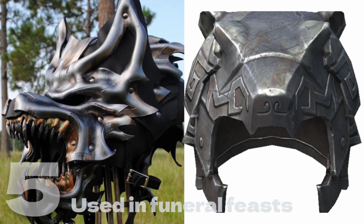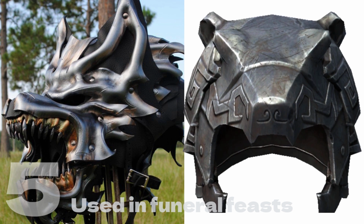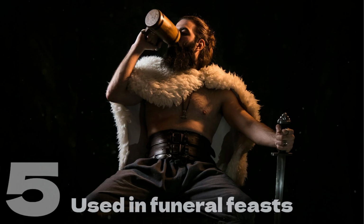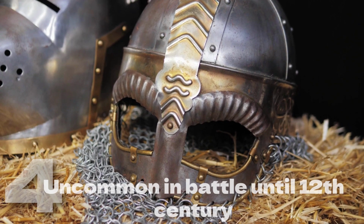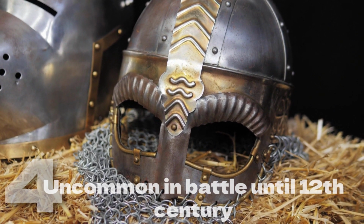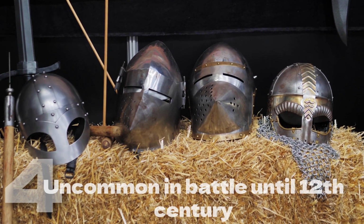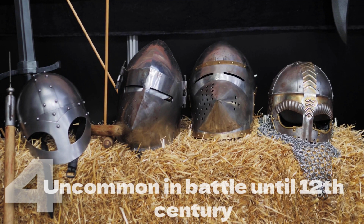Overall, the use of wolf or bear motifs on Viking helmet designs may have been influenced by Norse mythology, cultural beliefs, and personal aesthetics. Number 4. Viking helmets were not used as battle helmets until the 12th century. It wasn't until the 12th century that Viking helmet designs began to evolve and become more practical for use in battle.